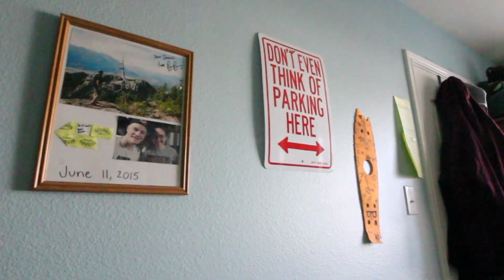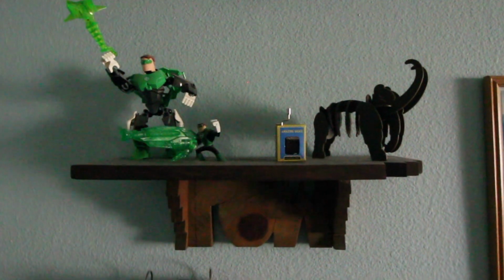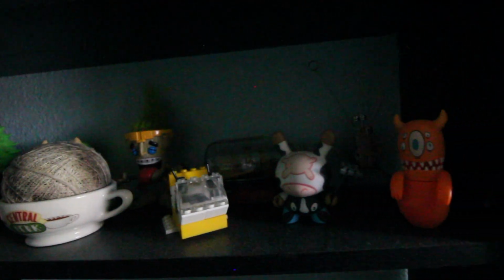This is me explaining that my bed used to be right there, so that sign said don't even think of parking here right over my bed, and it was funny. This is from meeting Ben Brown. I made this in woodshop and it has a bunch of fun things on it. I made this little container thing in art class and it's in the shape of pancakes. I'm still super proud of it. This is a picture of me and Mom, and then a bunch of fun toys.